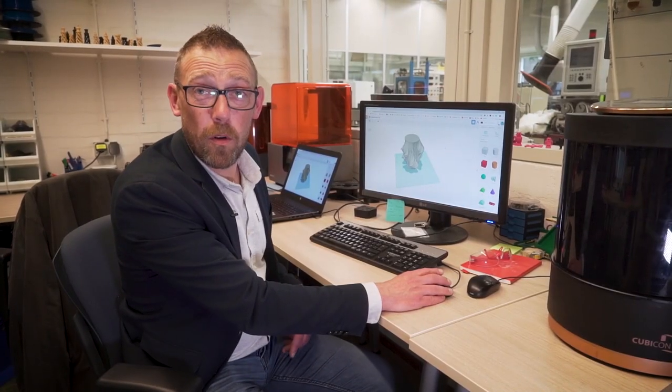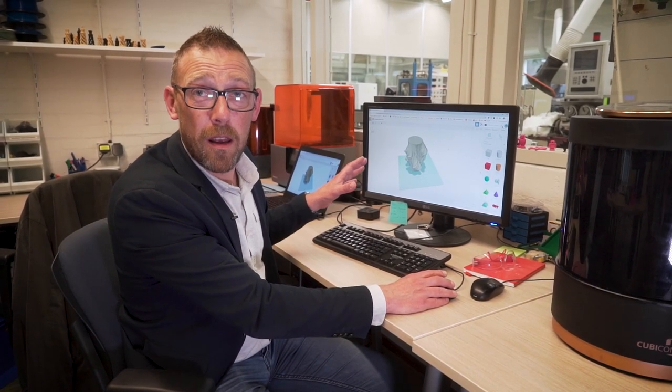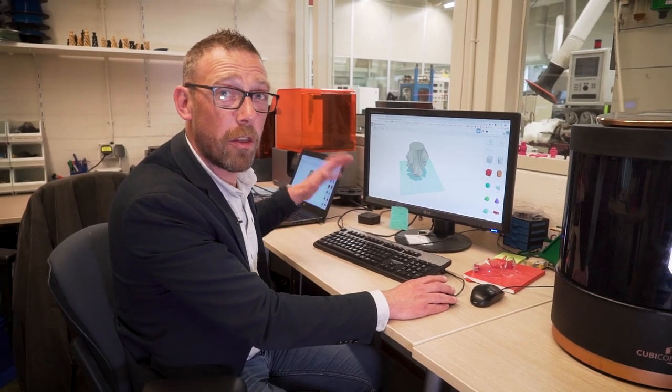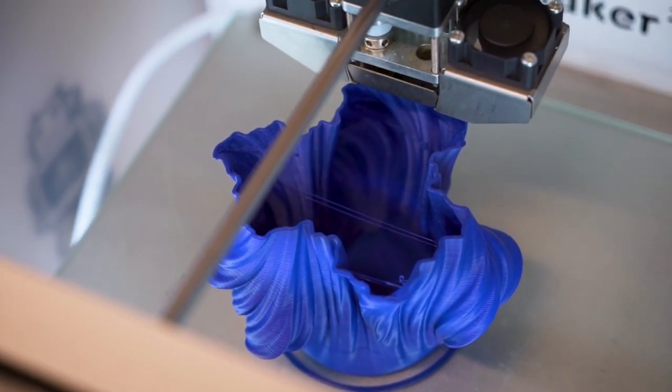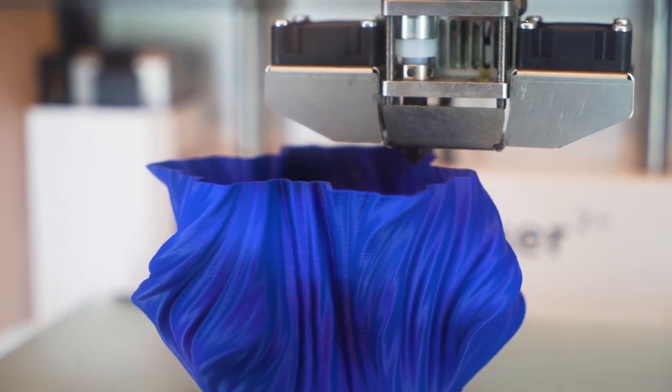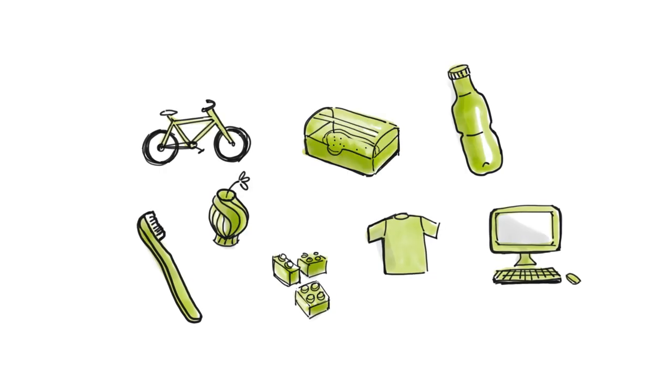Well, it's unbelievable that this comes out of sugar beet. And I can make my own biodegradable object right here on a 3D printer. So let's start and print it. If you can already print a vase from biomass, imagine how many of our daily products could get bio-based in the near future.